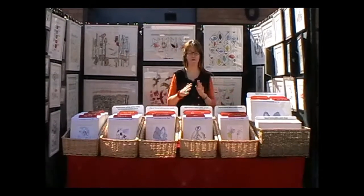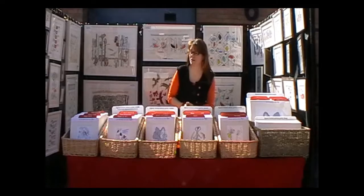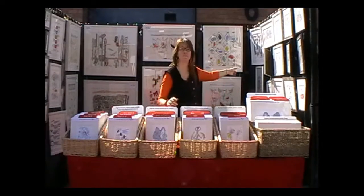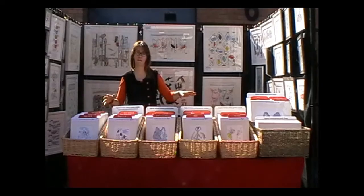I'm going to talk to you about the prints. We make all these prints ourselves. We have about 500 different ones, and nearly all of them are signed and limited edition. These ones in the baskets here are prints, and this wall is prints, but we'll take you through the ones on the wall a bit later. I'm just going to show you a few out of these baskets.